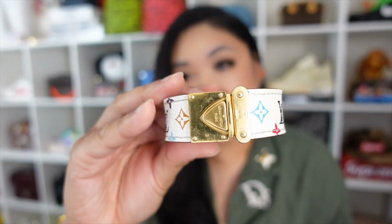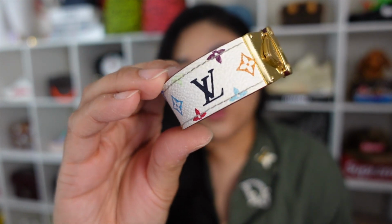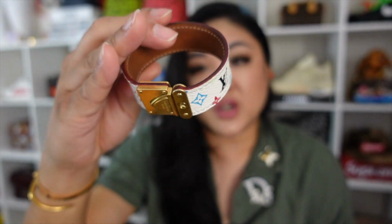And the last few bracelets are going to be from Louis Vuitton. I haven't worn this in a while. Honestly, I kind of forgot about it. But it is the koala clasp in the multicolor. I had worn this bracelet so much.